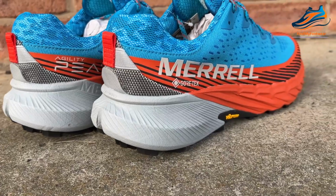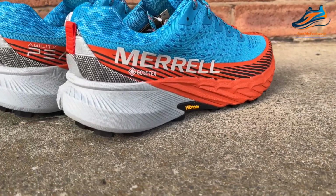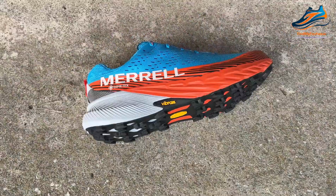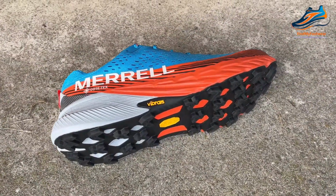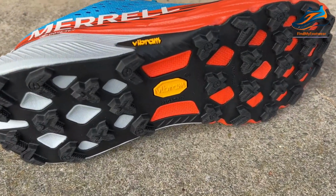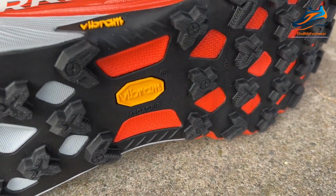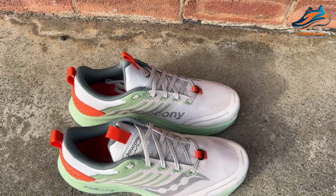Very stable, broader footprint, but the main feature of this shoe is that Vibram outsole. And we've got like 5mm lugs here. They provide exceptional traction wherever you're going to go. So if the ground's wet, grass, muddy, excellent traction, excellent grip, nicely spaced, and they do shed the mud very easily and you're not carrying any excess weight with you.